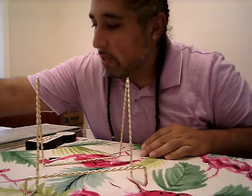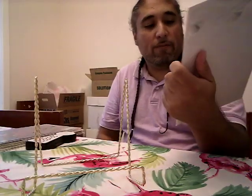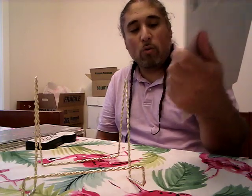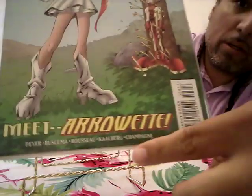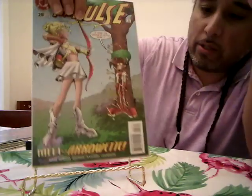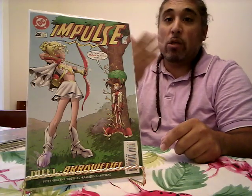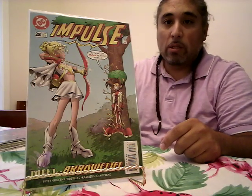All right. Then I grabbed Impulse number 28. Now this is the first appearance of Arrowette, her right there. So it's her first appearance right there. So happy to pick that up.